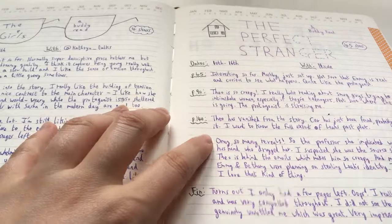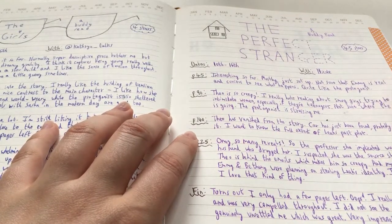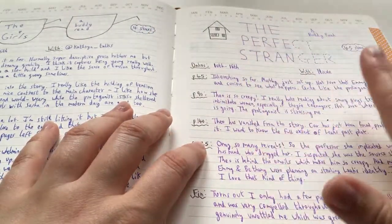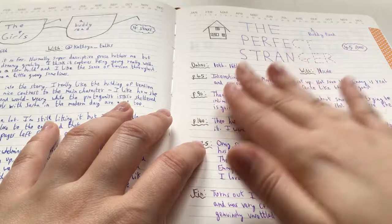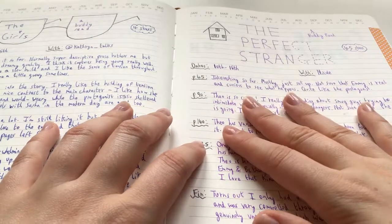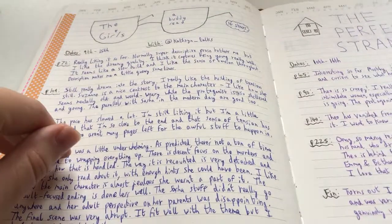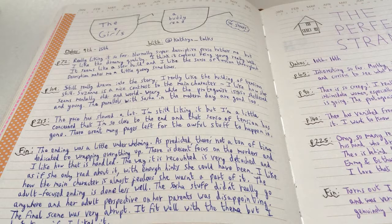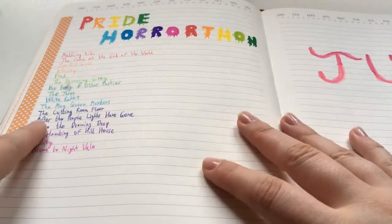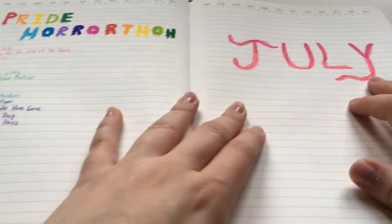And I did the same for this, which I read with Nicole from Rita Chaos of Books. This was The Perfect Stranger. I wrote my ratings at the top, as you can see, and again I wrote my thoughts. This is a thriller, so don't look too closely if you don't want the ending spoiled, because obviously I just wrote this for me. And yeah, I just really like this. I've done this for all my buddy reads, and it really helps when it comes to talking to people and kind of deciding what thoughts to share, my opinions of the book. And then just another failed readathon page that was rainbows and pretty.